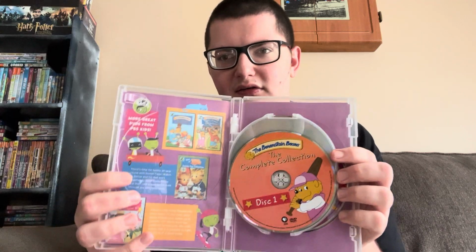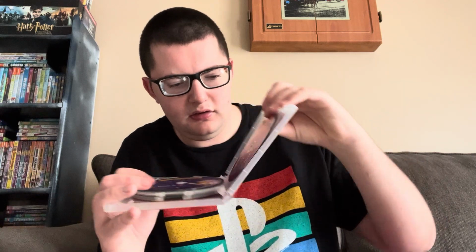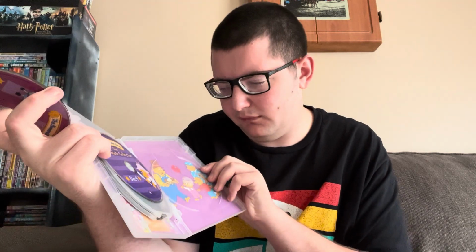Anyway, it says more great DVDs from PBS Kids, like Berenstain Bears, Daniel Tiger's Neighborhood, Pinkalicious and Peterrific, stuff like that. Anyway, here's the discs. There's disc 1, disc 2, disc 3, disc 4, and disc 5 as well. And then I think there's a picture behind the last disc. Yes, there is, just a picture of all the Berenstain Bears, the bear family.